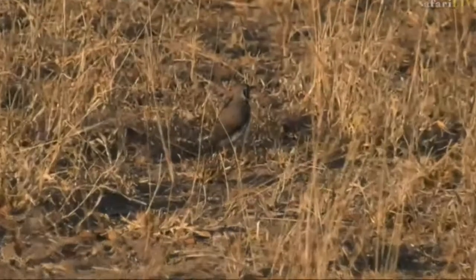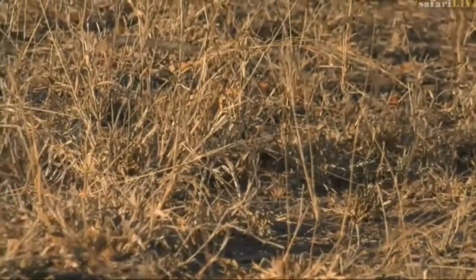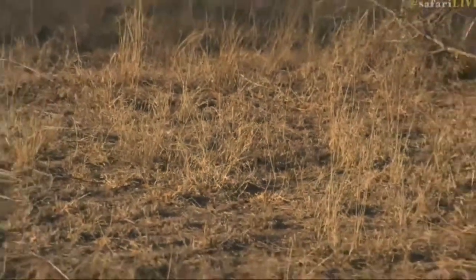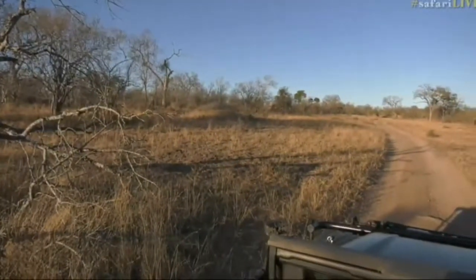So even from the air, all their coloration is more dark to blend in with the grass, whereas when they need to display to each other or to see each other, they've got that white chest to be able to show up. So it's clever patterning that they've got.